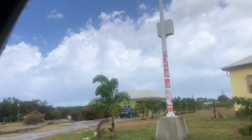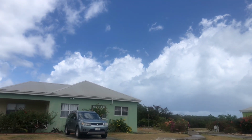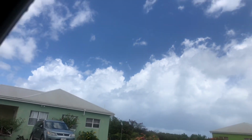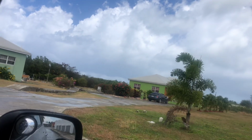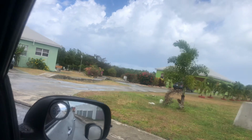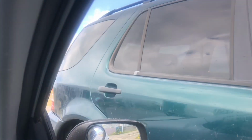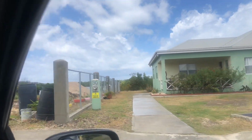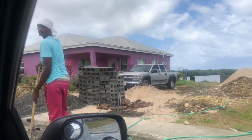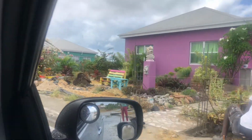These are some of the homes over here. Okay, guys. These are some of the homes, guys. As you can see, men working. Yes, my brother. Working right over here, doing their work.